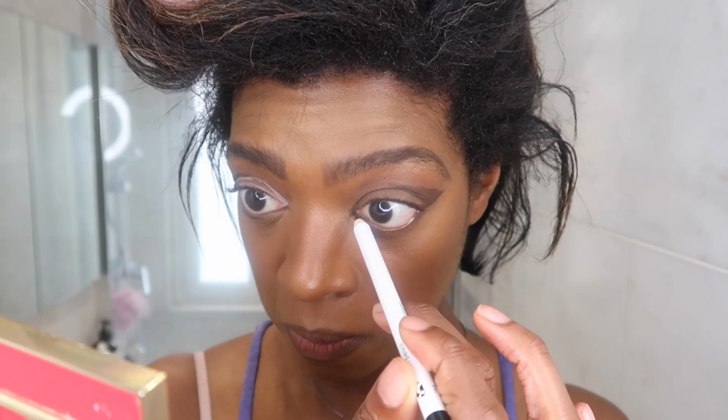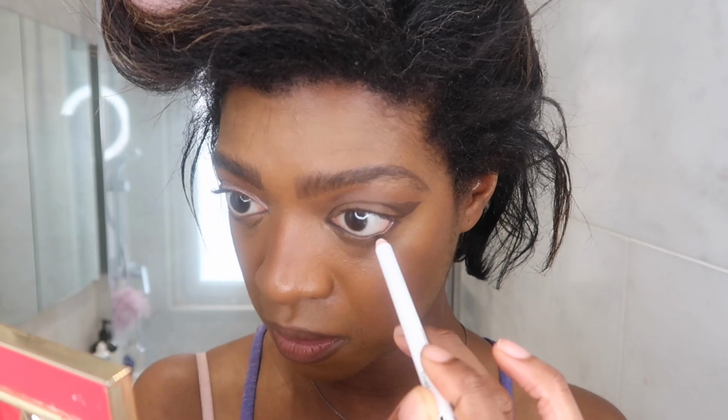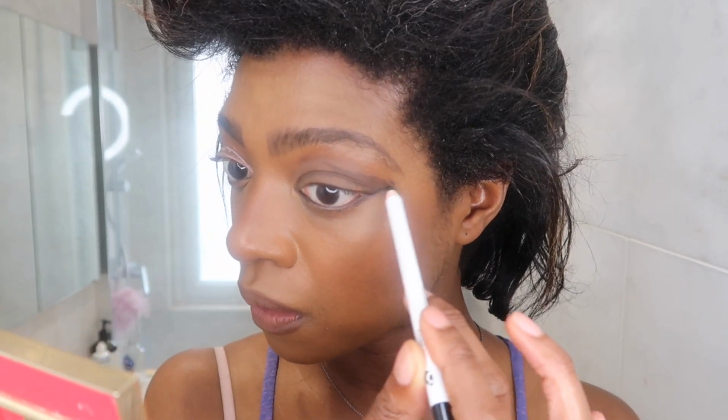Now I'm just going to mess it up a little bit, and I'm going to use the ink on the inside of my waterline. That is a really nice jet black.